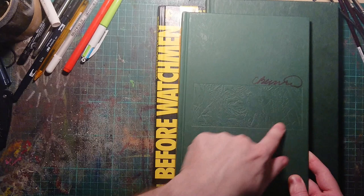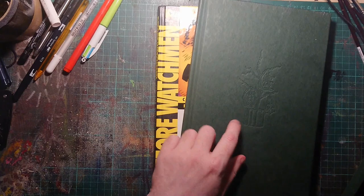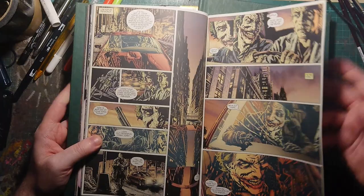dust jackets off of hardback books because they're annoying, and the books always look better without them, I find, especially when they do little tricks like this that you never would have seen if you didn't take them off. Yeah, it's really, really good.